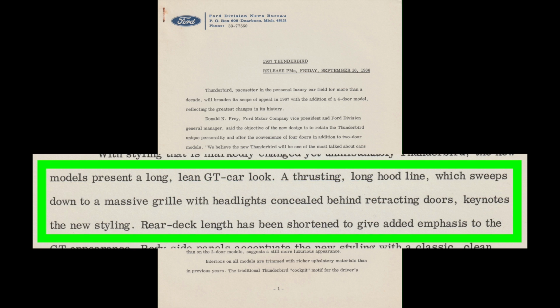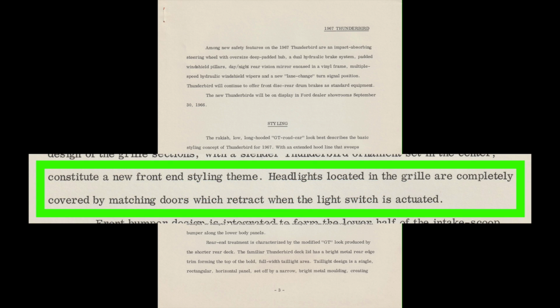"A thrusting long hood line which sweeps down to a massive grille with headlights concealed behind retracting doors keynotes the new styling." The first paragraph in the styling section of page 3 states, "Headlights located in the grille are completely covered by matching doors which retract when the light switch is actuated."